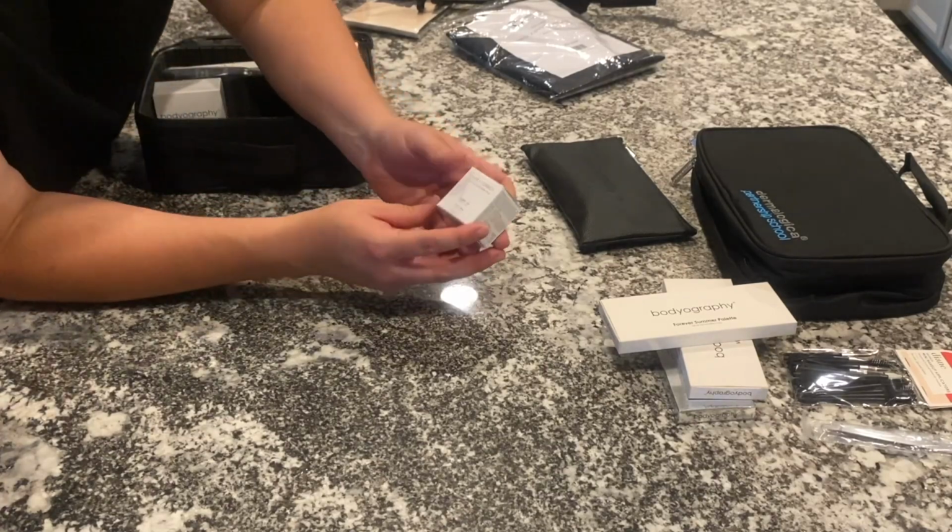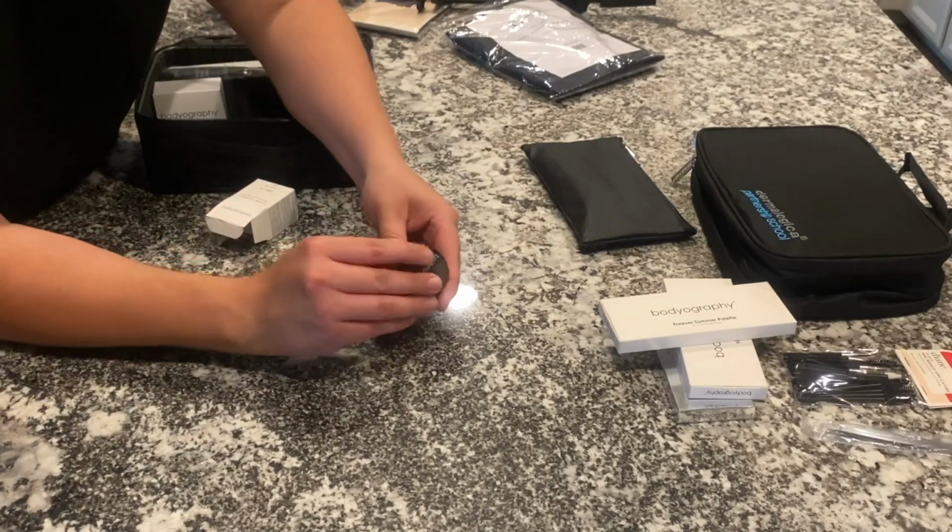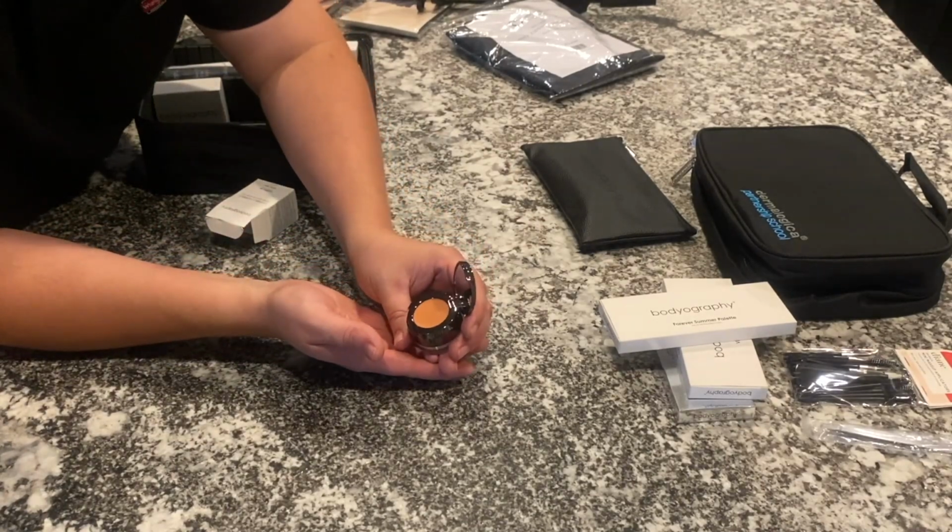This thing? Cover correction under eye concealer. Nice. Fancy.